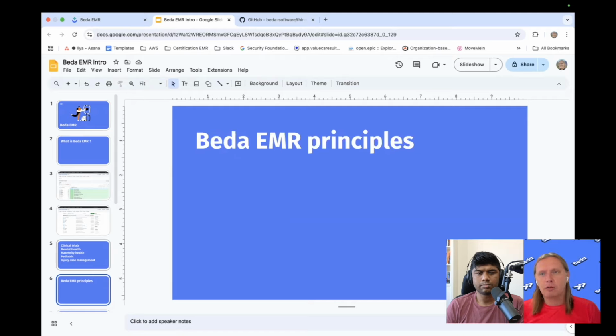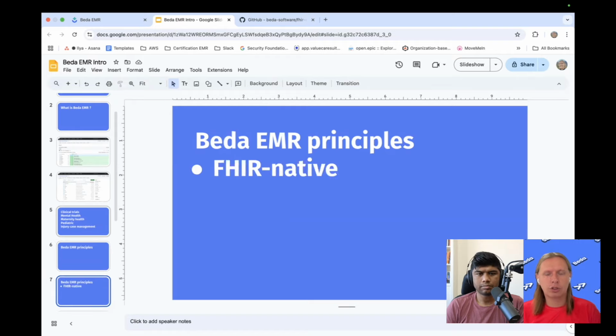So in Beda EMR, we have, I think, three main principles. The first one is FHIR-native. The reason I already mentioned before: FHIR is a good data model. It helps you to properly design your application. By leveraging FHIR, you know that the solution will be scalable. You will not face issues where you get a new requirement from a customer, but your architecture is limited and you can't implement it. It's actually the opposite.